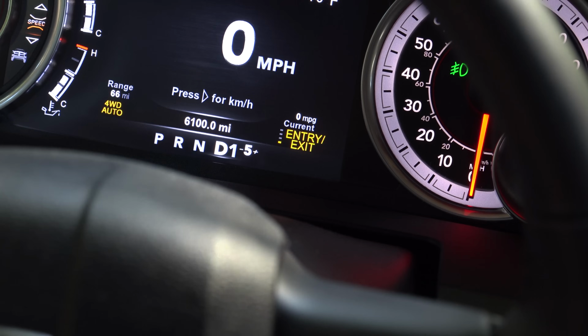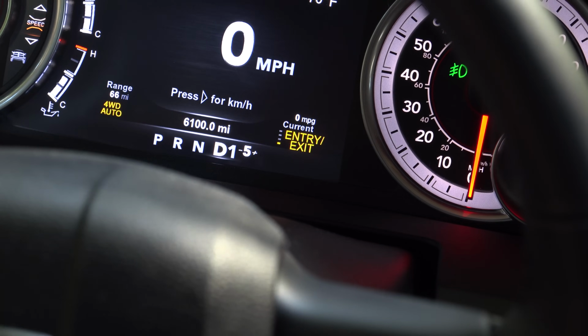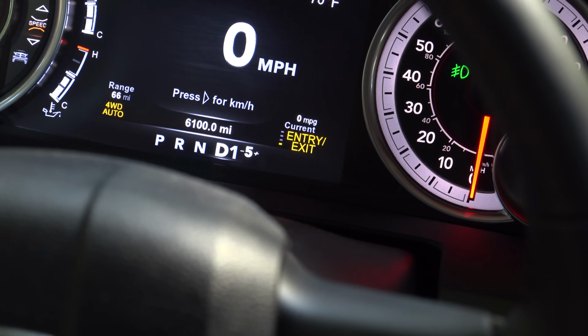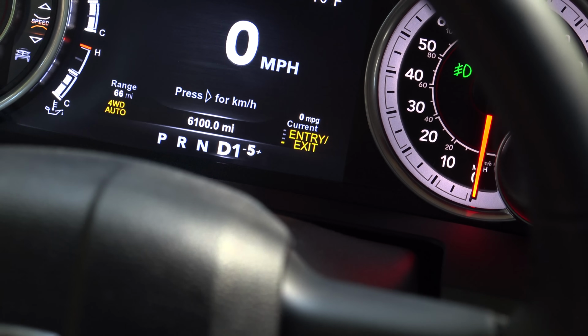So if I set this to gear 5, for instance, as you see right there in the multifunction display, that means the vehicle will use gears 1 through 5, and right there next to the D in the slightly grayed out number, it'll tell you what gear the vehicle is currently in.